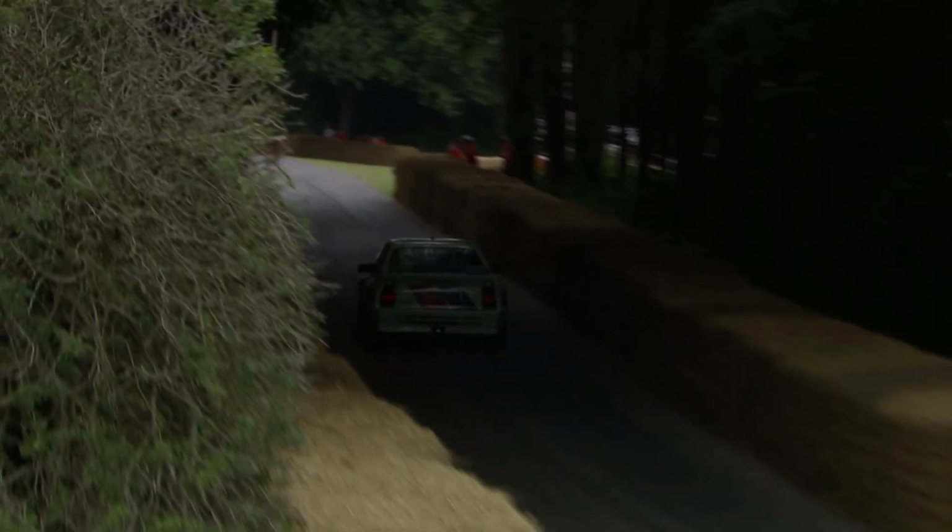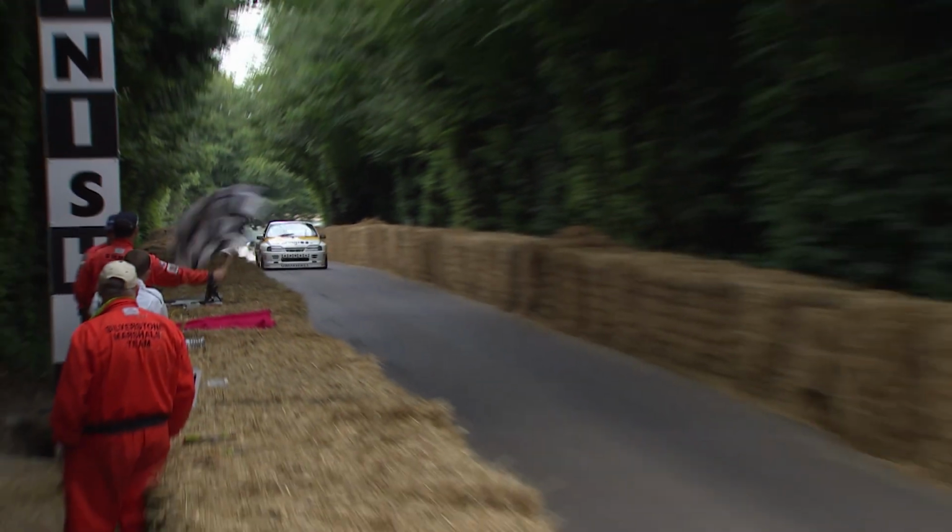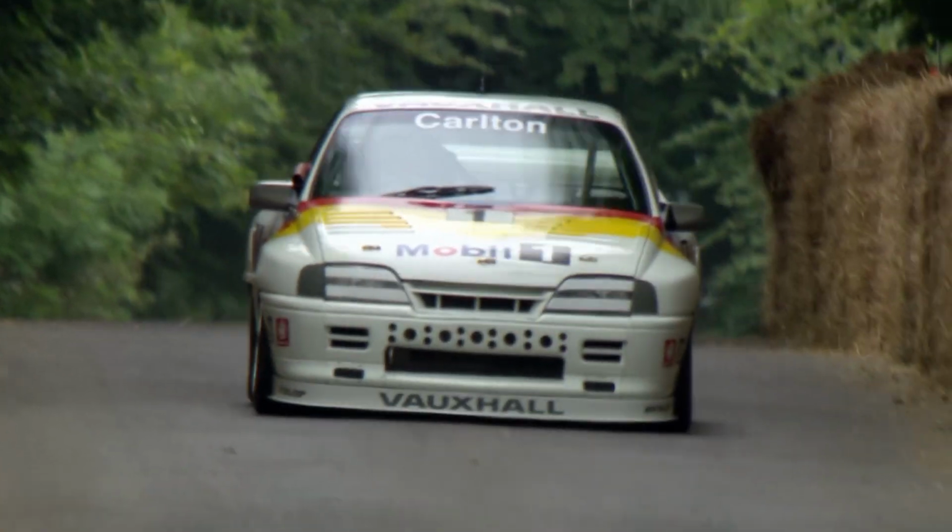Roberto Ravaglia is out in the BMW M3 just climbing the hill now. Oh, I might emit a strange noise. Do it. Ugh. Honestly, Roberto Ravaglia in an E30 M3. Mountain climb.